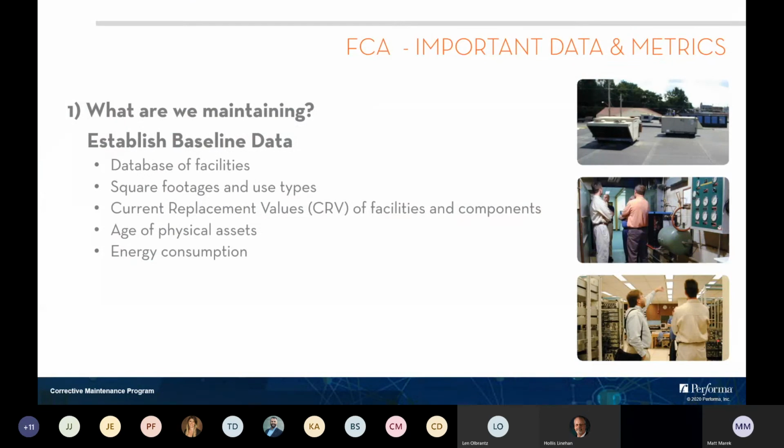So, what are we maintaining? Getting the baseline data established is really important, and we've seen organizations do this well and not so well. It's just understanding what needs to be maintained, having your database of facilities, your square footages and use types, and understanding their current replacement values of both the facilities and their internal components. This is important because it communicates to the organization what the value of their asset is, and if they're not taking care of that asset, it's becoming a liability. So that CRV value is what everything is normalized around in these types of studies.